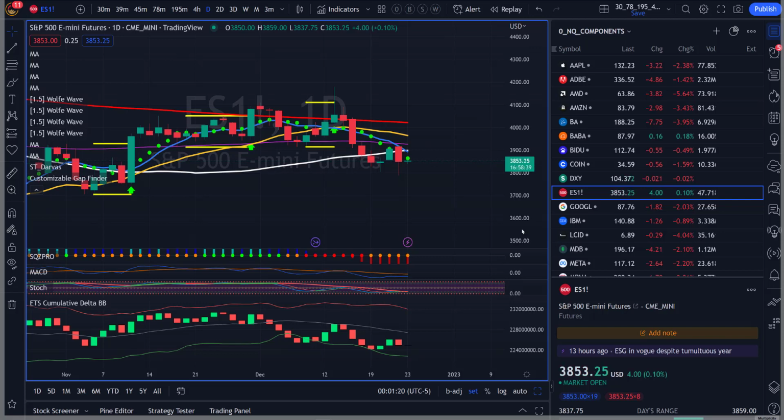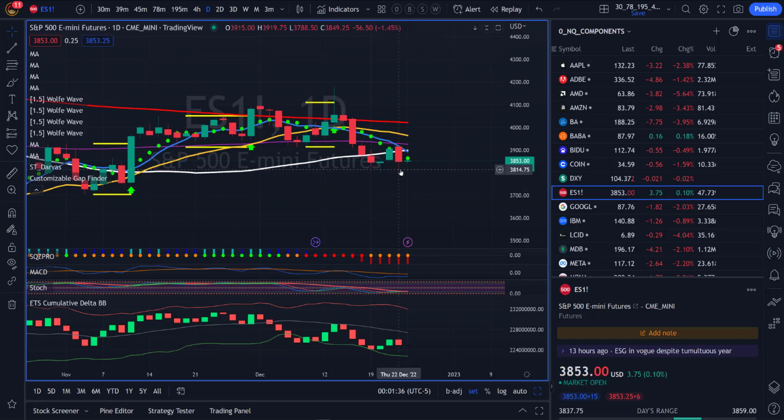Hi everyone, I'm going to make a video on the SPX trade that was opened at approximately 11 a.m. Pacific time, which is 2 p.m. Eastern time, and it was off of this candle right here.